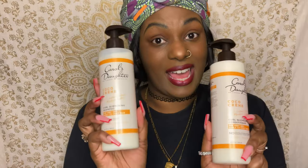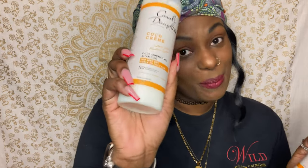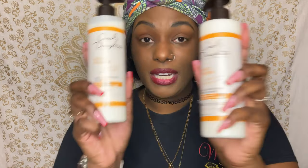Gold. Which is why I am excited as heck to try these. So this is the Cocoa Cream Curl Quenching Shampoo. And this is the Cocoa Cream Curl Quenching Conditioner. And y'all, I'm so excited to try this. If these products are as good as that product is, listen, I'm gonna need Carol's Daughter to endorse me or something.